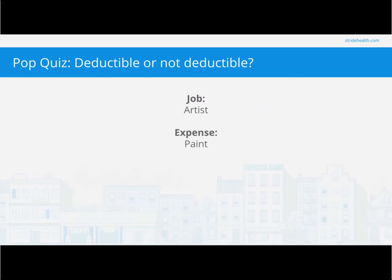So I'll test everyone's business expense knowledge here. Let's say you are an artist and you're incurring a lot of expenses for paint, just to keep churning out art as you go. Is that deductible or not? Yes, it is absolutely deductible. If you're an artist by trade, then paint is both ordinary for your industry and it's necessary in order for you to even produce the work that you're selling. So of course it is deductible because you need that expense to keep your business running.